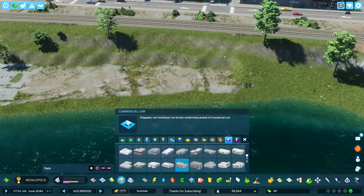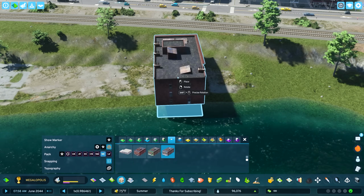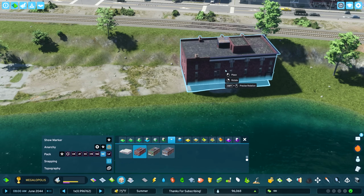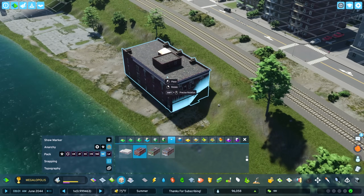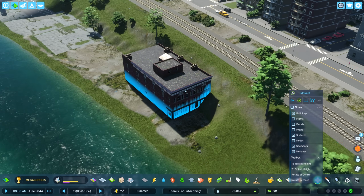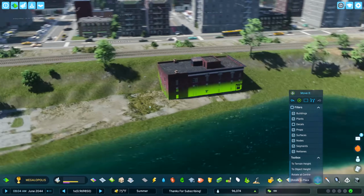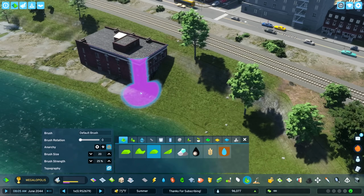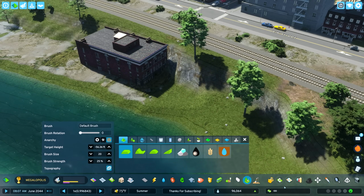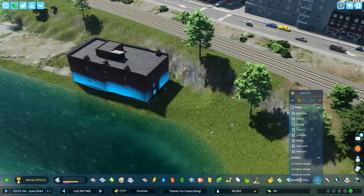So commercial low, northeast. Here we go. Get something like this down here so that there's a sense of this used to be something. So we'll grab that. I'm just going to lower this down a bit and push it into the wall here, and we'll flatten this out a little more. And actually, maybe we should move it away from the wall and put it closer to the river.